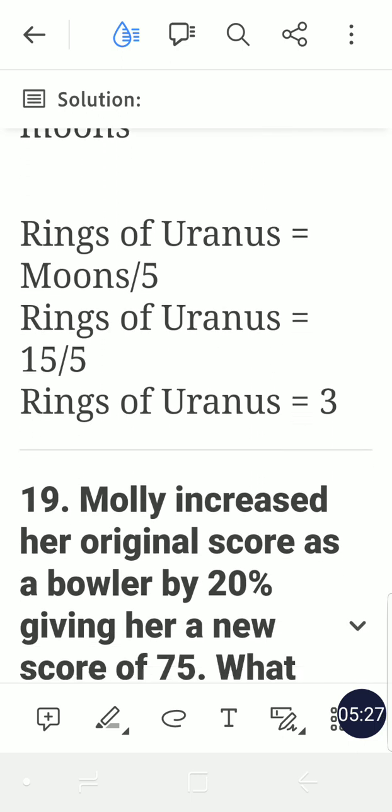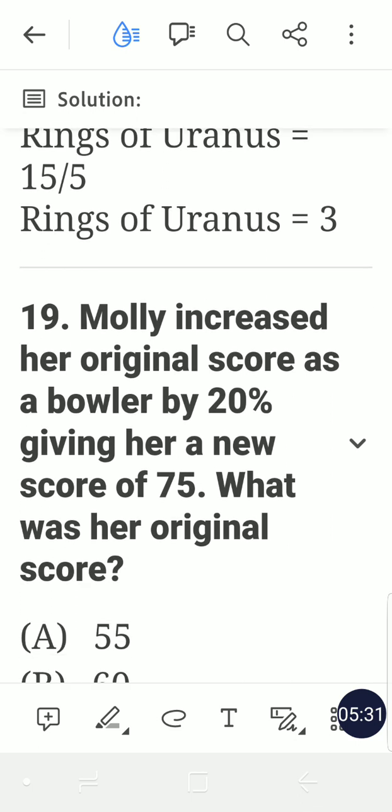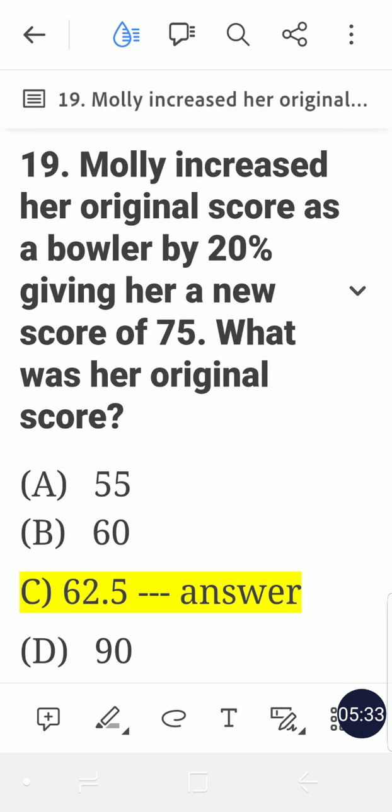Now we move on to question number 19. Molly increased her original score as a bowler by 20%, giving her a new score of 75. What was her original score? So the correct answer is C, 62.5.